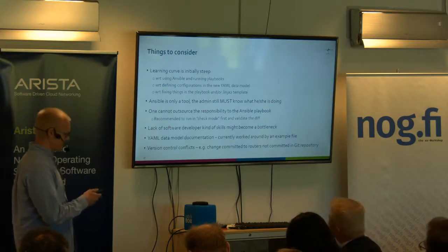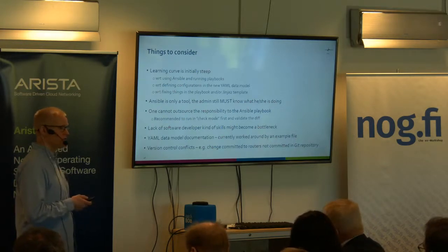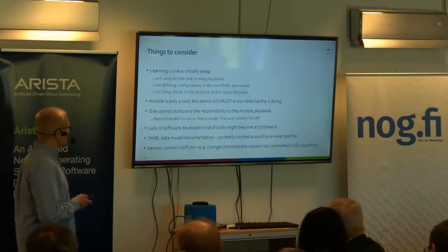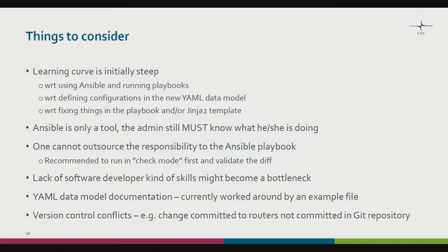And this is actually my last slide. This is some random thoughts, maybe lessons that we have learned. We have noticed that there's quite a steep learning curve when initially starting to use Ansible. It depends on how familiar people are with that tool, but especially on the network side, people haven't used much Ansible because Ansible has been mostly used for server things, at least in our company. So there are some new things to learn.